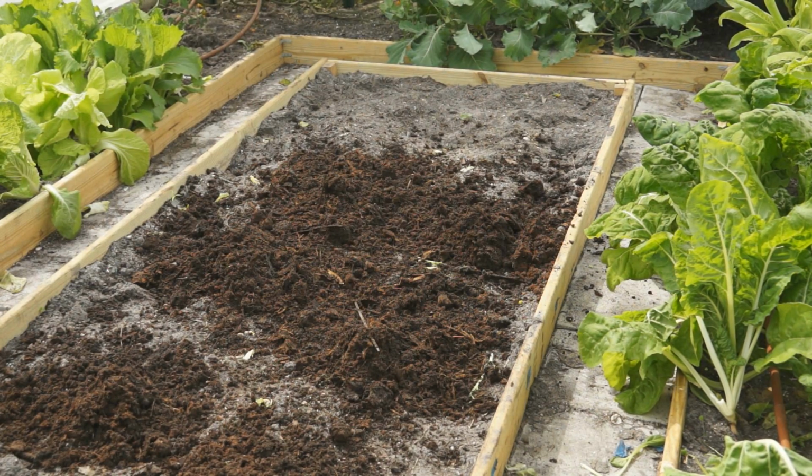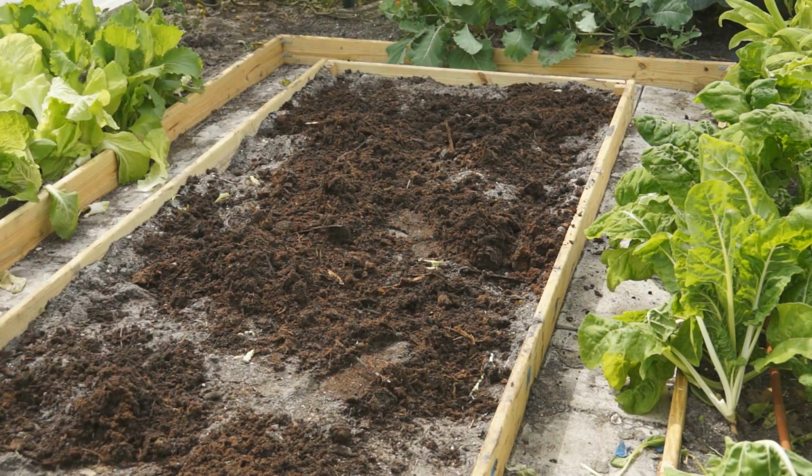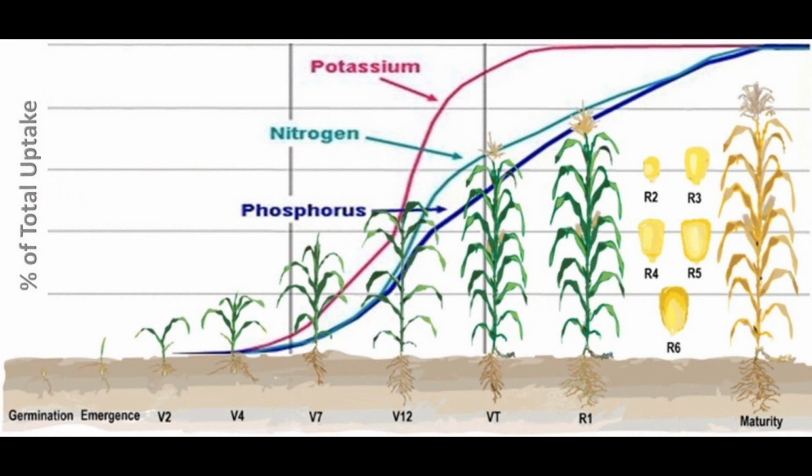Does that mean organic fertilizer is all we need to fertilize our vegetables? Unfortunately, no. This is a chart for nutrients taken by corn during the growing cycle. About 80% of nutrients are taken during the flowering and fruiting stage.